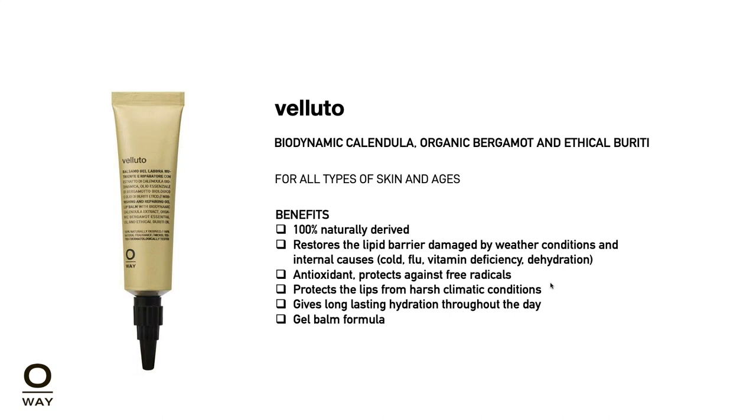Okay, next up, the Veluto. So this is awesome. I don't know if you guys have tried this at all. We've had this for a while now, I think the last two years we got it maybe. But it's just a gel-based lip balm. So it doesn't absorb super quick, so you can put it on and it acts as a gloss too.